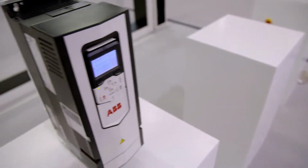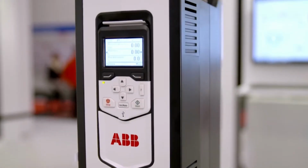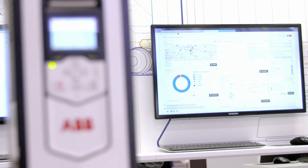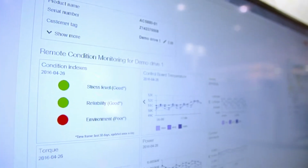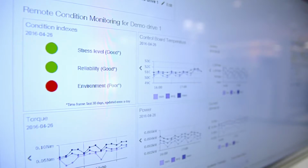Remote condition monitoring service for variable speed drives is a quite new service provided by ABB. So it is basically the tool to plan for maintenance and really reduce the risk of unplanned downtime. And it has this kind of end customer portal where the customer can access live data and have a look at availability and condition indexes and parameter values.